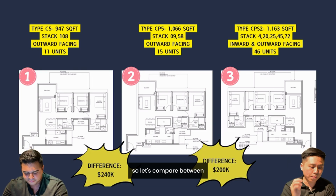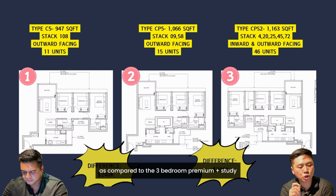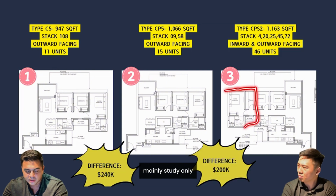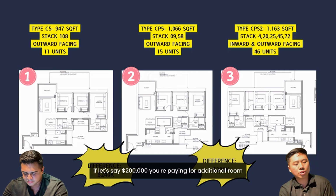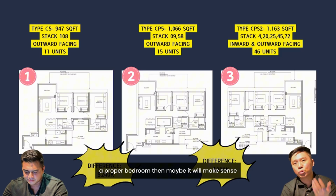Okay, so let's compare the CP5, the 3-bedroom premium, with the 3-bedroom premium plus study. The difference here is about 200k, mainly for a study only. Correct. Just for the study, I think maybe not so worthwhile. At that point, if you are paying 200k for an additional room, a proper bedroom, then maybe it will make sense.